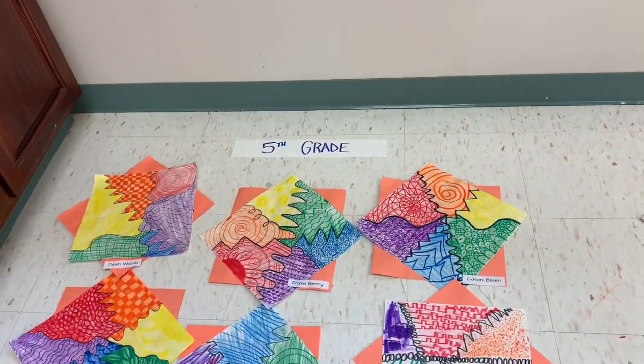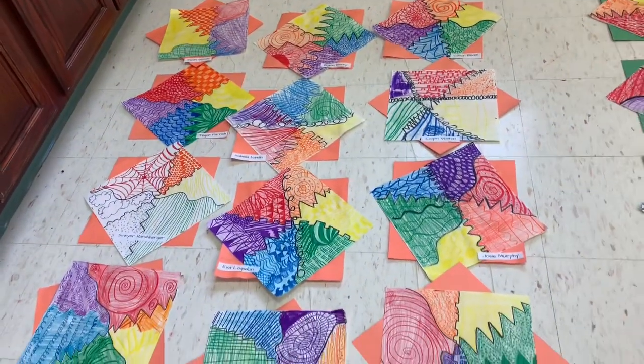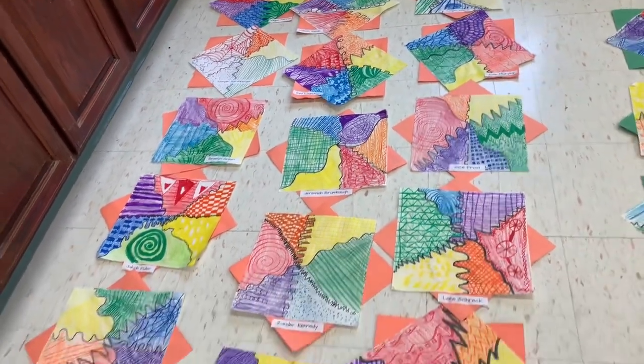Fifth graders studied the order of the color wheel and learned why it's important. And then they made Zentangle color wheels with patterns and designs.